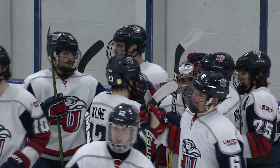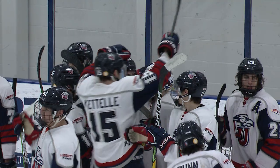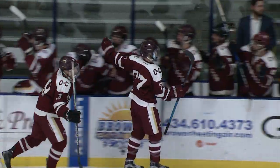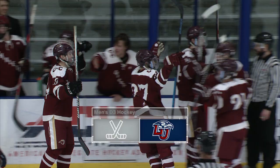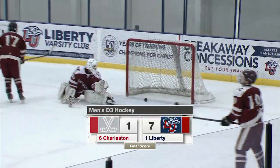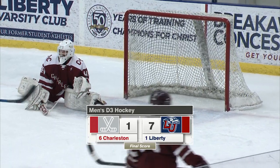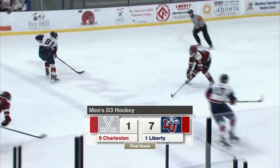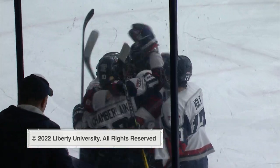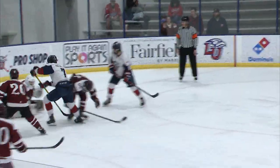Graham, the scoreboard does not really indicate how close this game was. It was 0-0 after the first period. Charleston played well defensively for the first 35 minutes or so, and then Liberty, the floodgates just opened. Started with the two shorthanded goals for the Flames, and Liberty took it from there and went in this game 7-1. And that'll do it for us here in Lynchburg at the LaHaye Ice Center tonight. 7-1, the number one seeded Flames moving on to the championship game. Their opponent decided next, ECU versus Coastal Carolina.